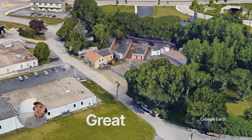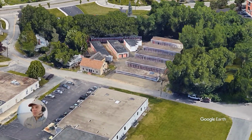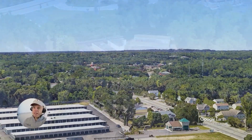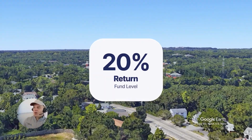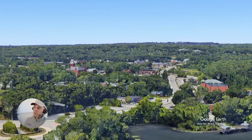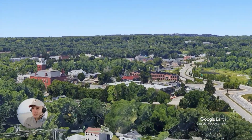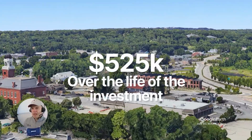rents. That's the key here, is that we are able to achieve $26 rents. And that is what we're going to be doing, is raising those rents over time. And that'll generate close to a 20% return on the fund level, and a very stable asset, though. We like it because it's already full, and all we're doing is kicking out the bad tenants, putting in the good tenants, and raising. We invest the $525,000 over the life of the investment.